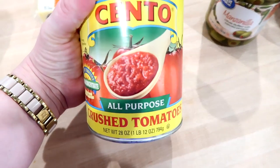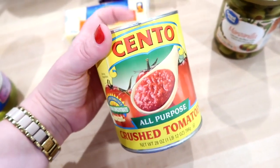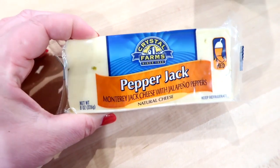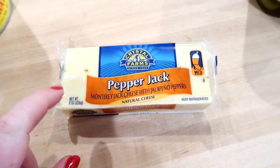I got 1 can of crushed tomatoes for the manicotti. I needed 2 cans of this, but I already have a can in the pantry, so I just grabbed 1. Also for the relish tray, I'm going to add some cheese and crackers on there, so I got some pepper jack cheese. I actually have some cheddar already in the refrigerator that I can cut up for that.